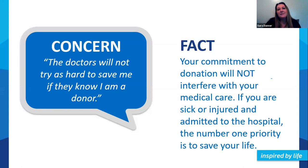hospital, that medical team that is taking care of you, you are their number one priority. You are everything that they're doing. They are going to use every resource possible to save your life. And honestly, most of the time, they don't know what your donor status even is at that point. So they are trying to do everything they can to save you. And then not until a death declaration has even been made does Mid-America Transplant or any other OPO get involved. I'd like to clarify that.